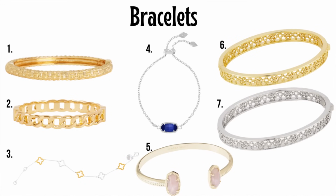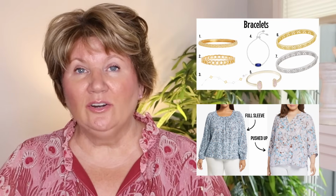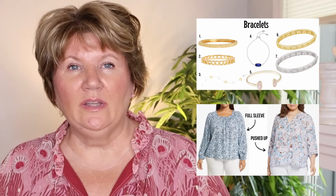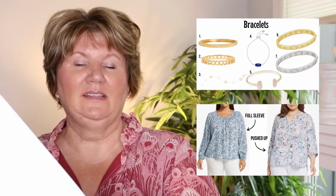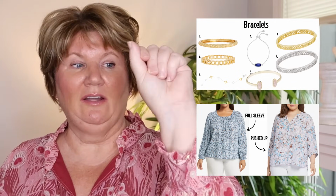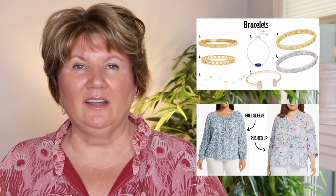My next style tip is to wear a bracelet. Our wrist is the slimmest part of our arm, so I like to wear bracelets. They're easy to pop on, they're fun. So if you just push your sleeves up a little bit and expose your wrist and put on some nice bracelets. I like daintier ones. I don't like anything too big or clunky because I have a thick wrist anyways. My wrist is actually like 7 inches round. It's all bone. So I like smaller, daintier bracelets.